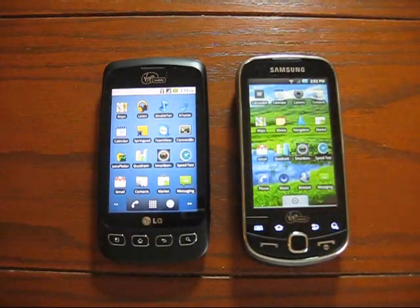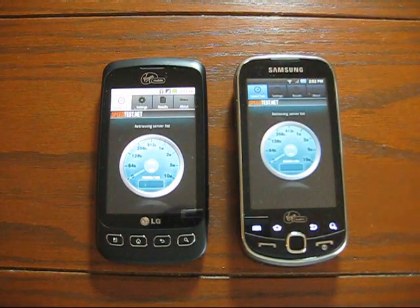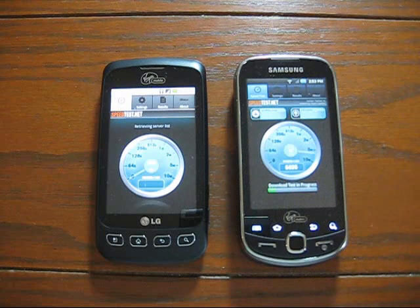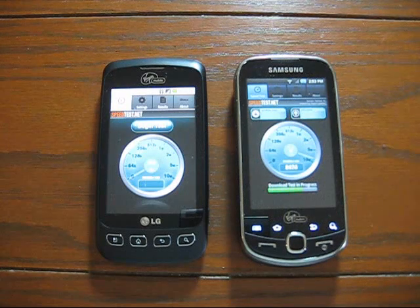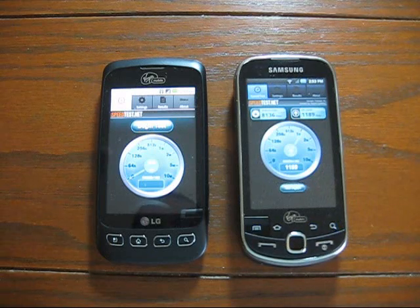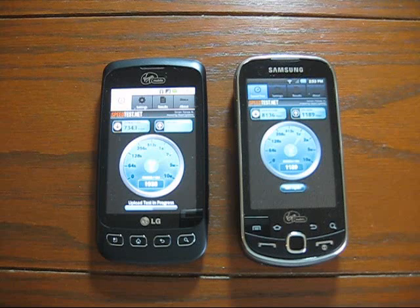Okay. Now let's do a quick speed test to show how fast the two phones are in terms of networking. So we'll do one and then the other so that they're not competing for the same Wi-Fi link. We'll run whichever one shows up first, the Intercept. Begin test. Okay, so it's going at about 8 megabits per second download, a little over 1 megabit per second upload on the Optimus. A little over 7 megabits. And almost 3 megabits in upload.